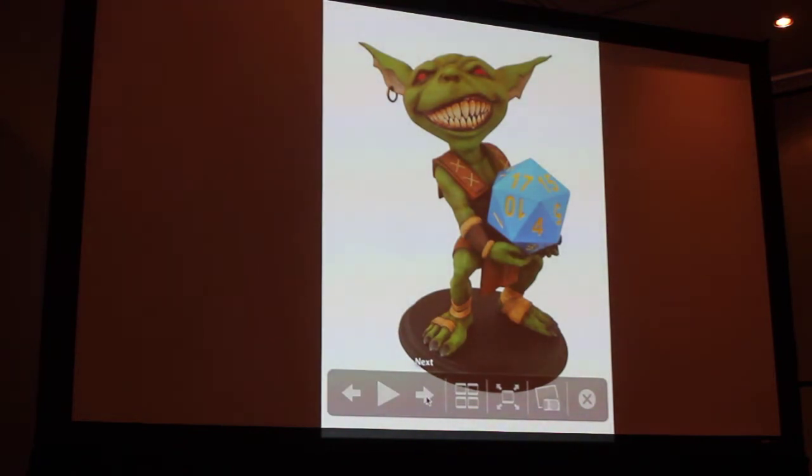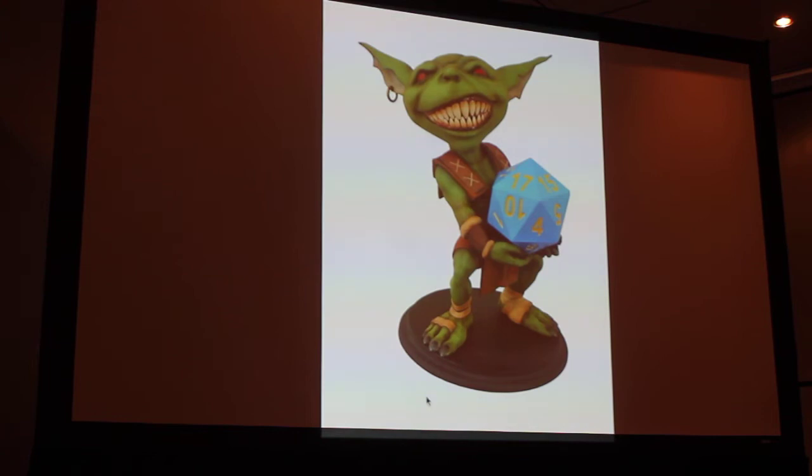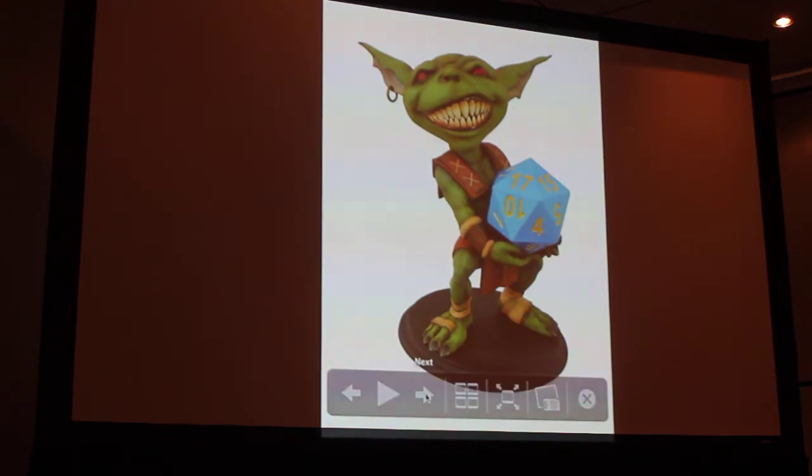Pathfinder, we're going to be making the final bank, the Goblin Mold and Twin Sided Die. You can see that on display at our booth.